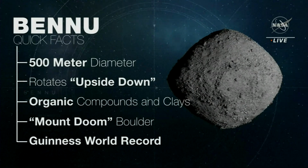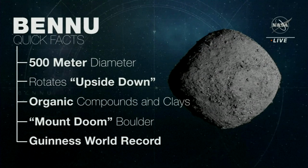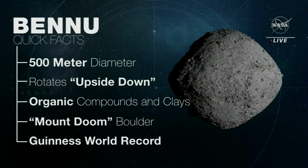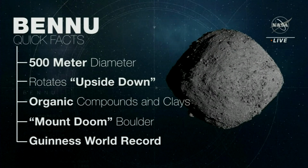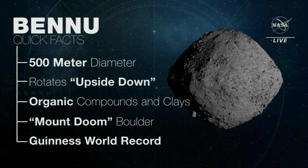Scientists chose to study Bennu, but it isn't as smooth a surface as we initially thought. It's actually covered in pebbles and marked by large rocks and boulders nearly everywhere. One boulder in particular that OSIRIS-REx had to navigate around was nicknamed Mount Doom and was the size of a 2-story building. Bennu holds the Guinness World Record of the smallest object to be orbited by a spacecraft. How fun.